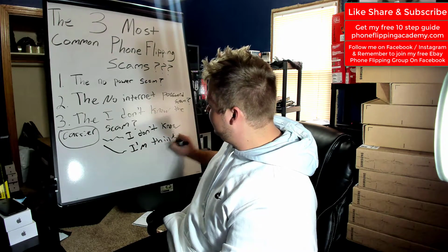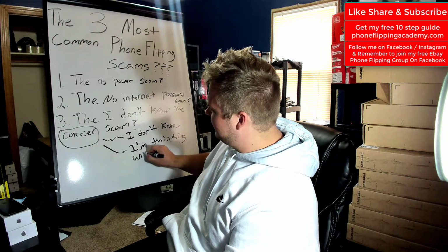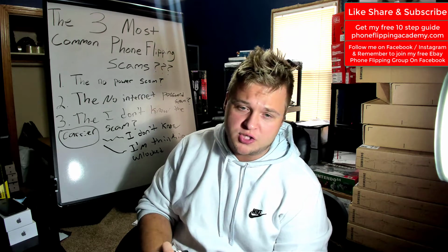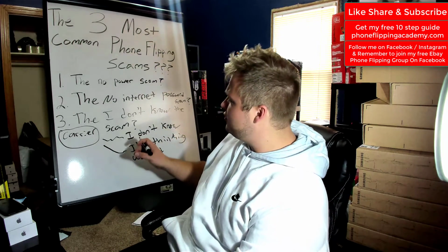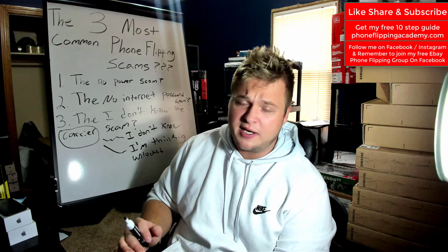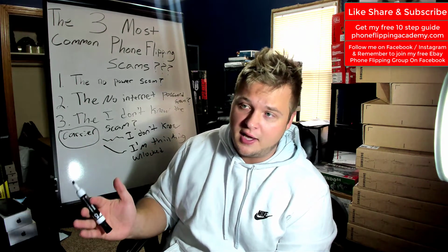So this is another thing to watch out for, is unlocked. People will just say their phone's unlocked, and that's not the case. Phones usually don't just come unlocked. So these are the two things that might happen. So you ask the customer, and he's going to say, I don't know what the carrier is, or he's going to say, I'm thinking it's unlocked. Or you'll just say, what carrier is it? And they'll say, it's unlocked.